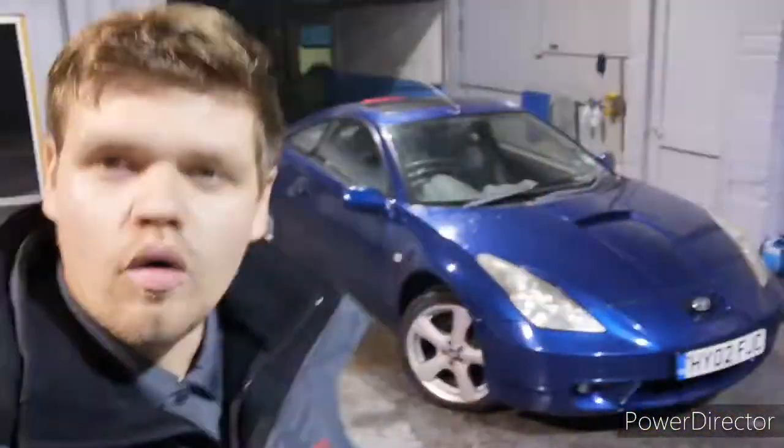So there it is, guys. It is a 2002 1.8 Celica VVTi. I paid £500 for this car. As always, I always tell you what I paid. Hopefully, I have £2 grand. Why do I think that? Let's take a look around.